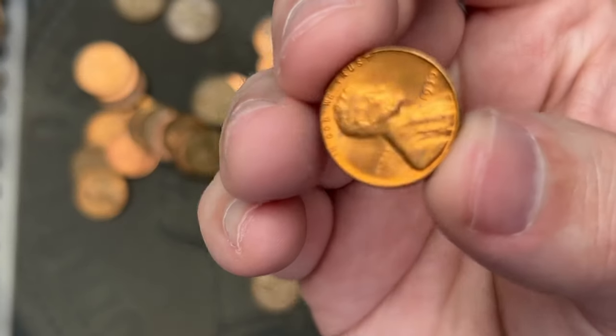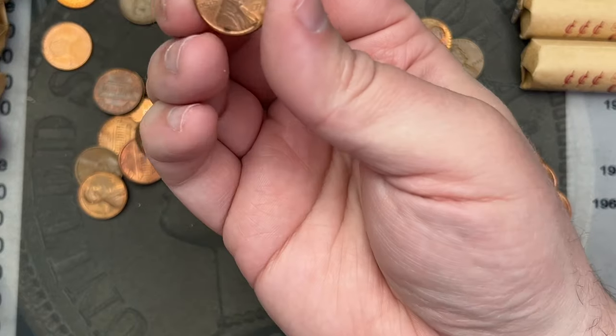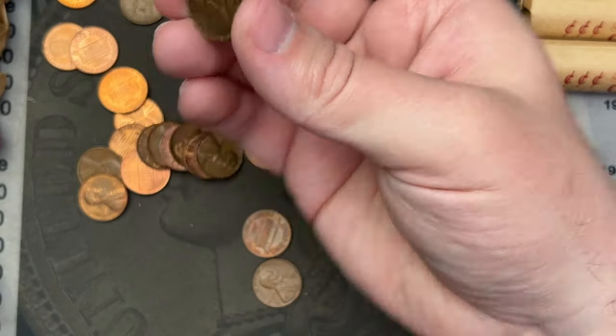Here is a 1959. It might have been in an uncirculated roll, right?